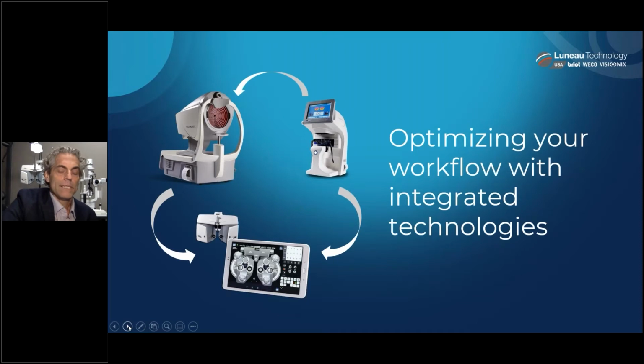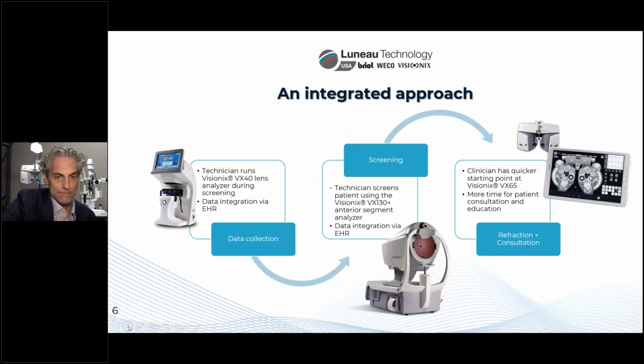So what am I doing to optimize the workflow? And how am I doing this using technologies that are integrated together? So let's talk about that. It starts when one of my technicians runs the Visionix VX40 lens analyzer. It is a digital lensometer that, really, you just set the frames in, press one button, and then everything is read. So prescription, PD, it shows a profile of the progressive lens, it reads prism, it does everything that you need to do in an accurate way, and it then integrates into your EHR.